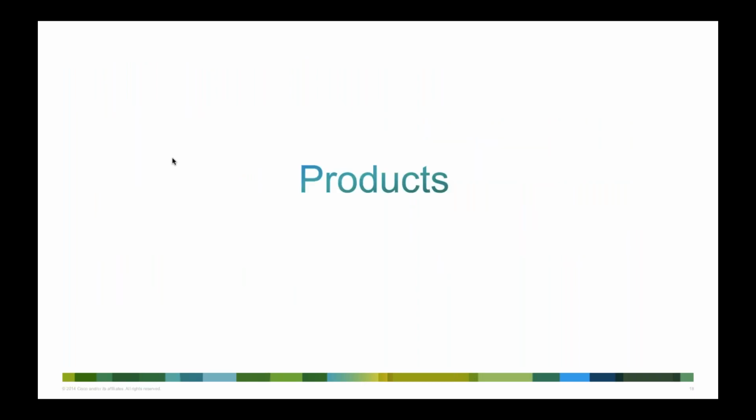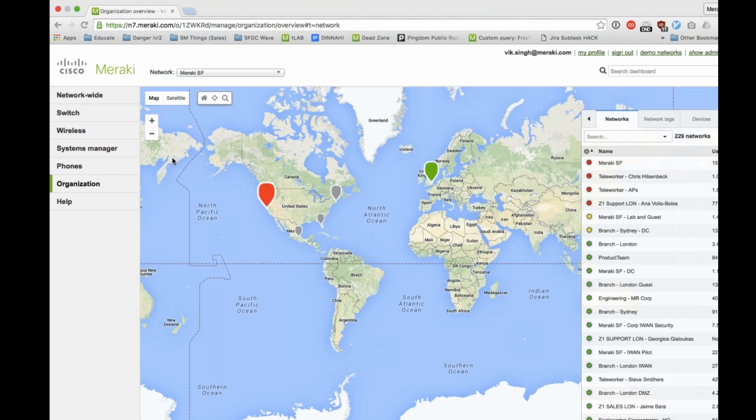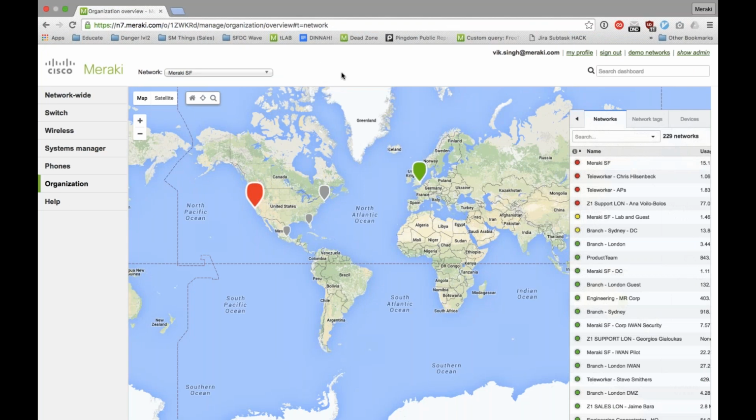So with that, before I jump into the rest of the products, I'm going to switch gears into a live demo, and I'll show you what it looks like live and those 5 considerations we just talked about, how we've deployed them at Meraki, and how that still applies to the K-12 setting. So I'm going to switch gears here, and right now we're looking at an overview of the Meraki network.